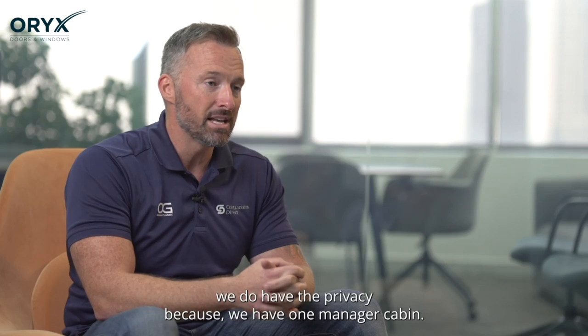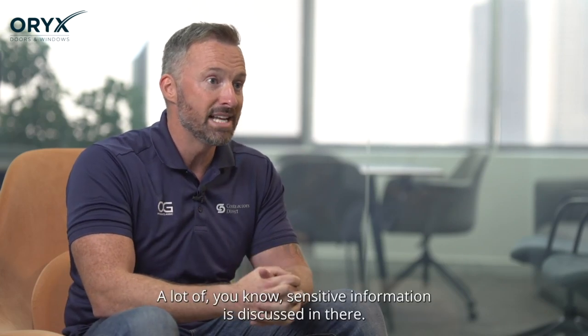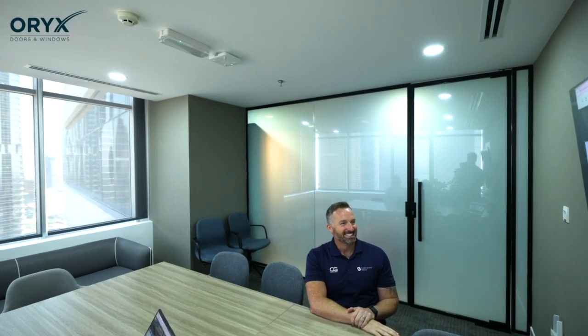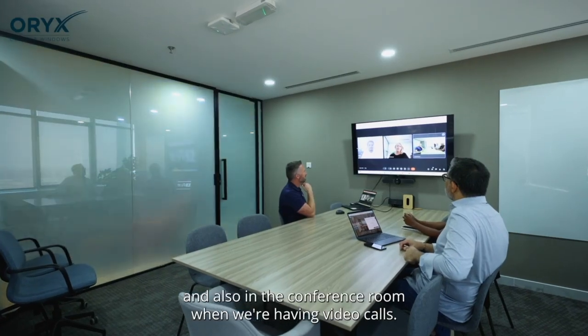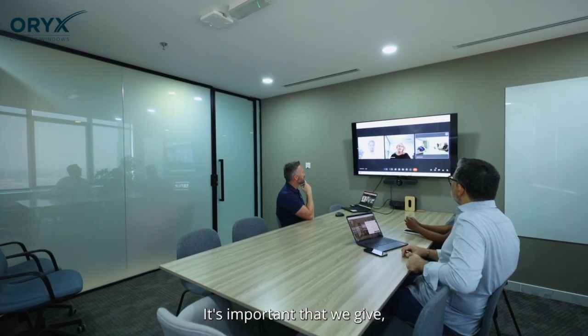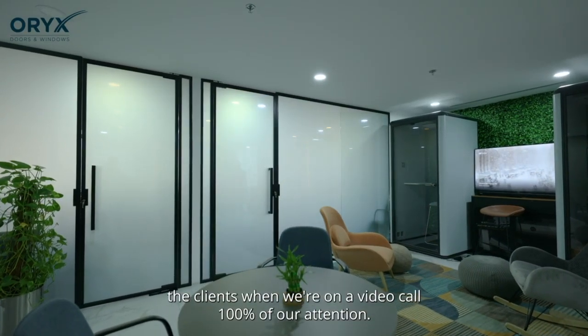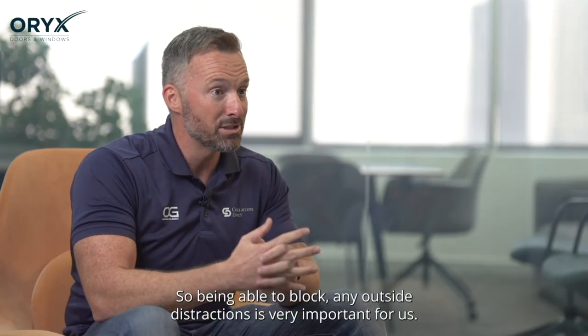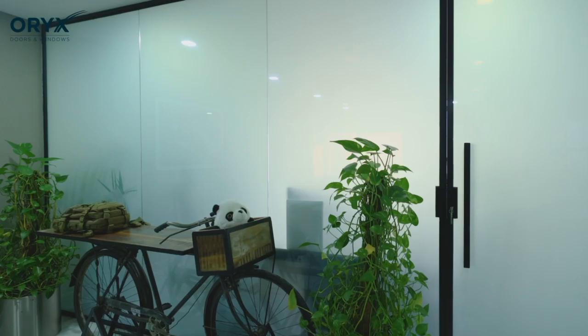For us, it's important that we do have the privacy because we have one manager cabin. A lot of sensitive information is discussed in there, not just verbally, but also on whiteboards. And also in the conference room, when we're having video calls, it's important that we give the clients 100% of our attention. So being able to block any outside distraction is very important for us.